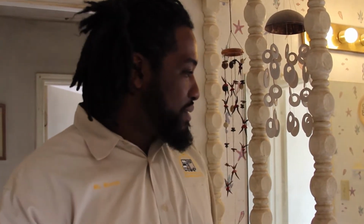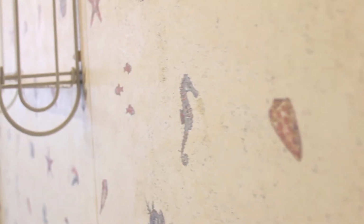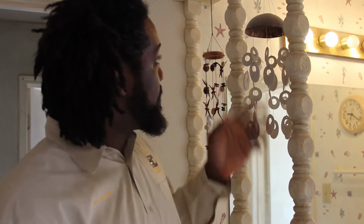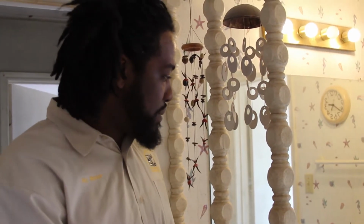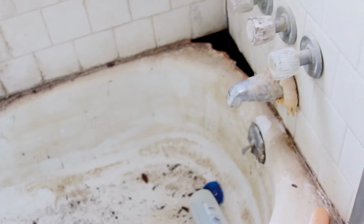Alright, now we're at the master bath, and as you can see, we have dated wallpaper on this wall that's going to have to be removed. We're going to go back through with some nice sheetrock texture. We'll probably keep these rails just to give it a little character, and we're more than likely going to replace some of these countertops and update them as well. And the tub's going to have to be replaced, as well as the towel.